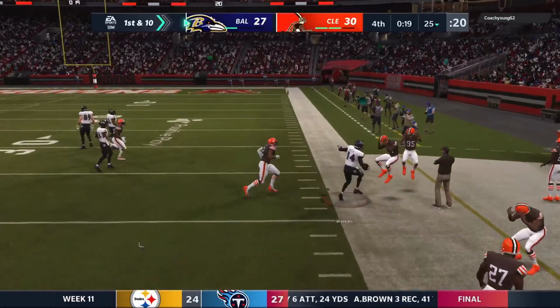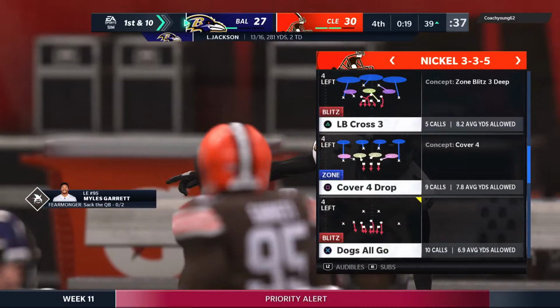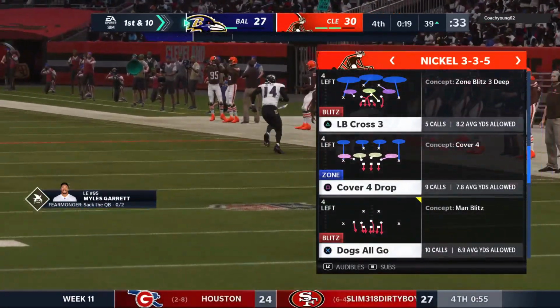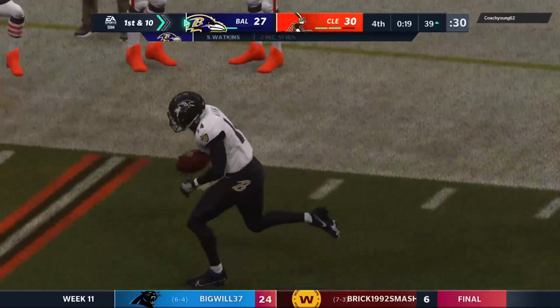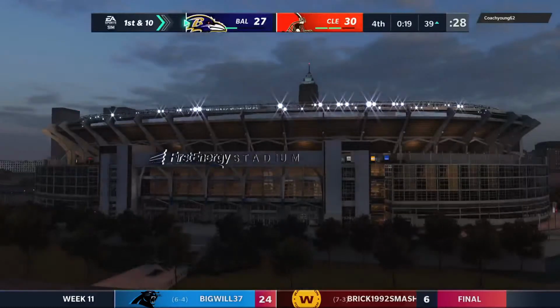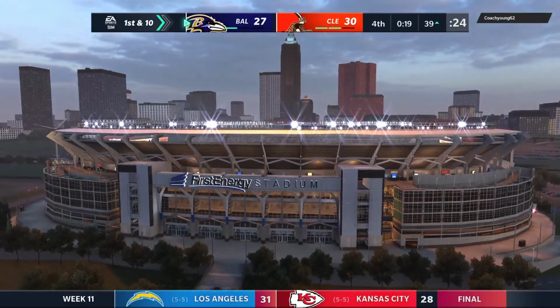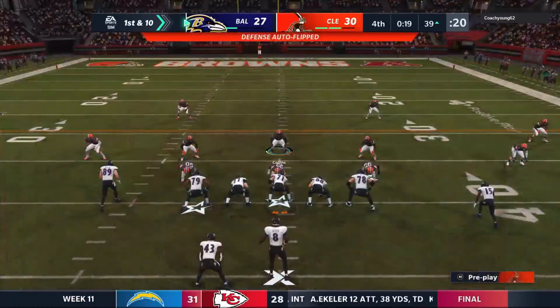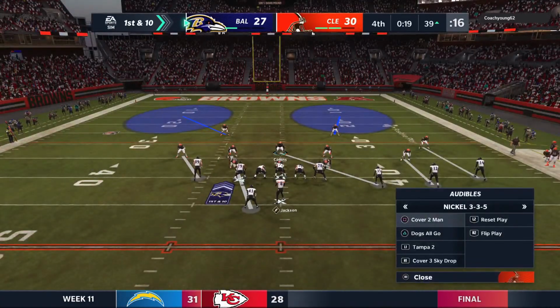He's got Watkins on the out route. And he's going to be out of bounds, but not before he takes it inside the 40. Big yardage after the catch. That one winds up going for 36. So how about that for a chain mover? They're all the way down inside the 40 now for 1st and 10.